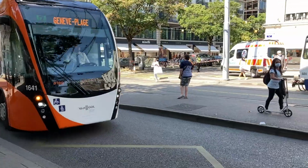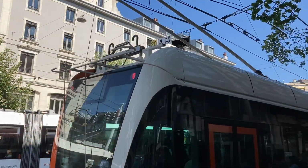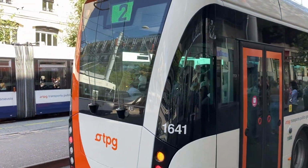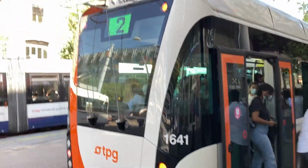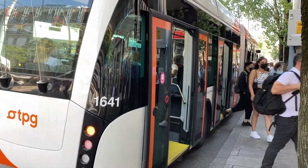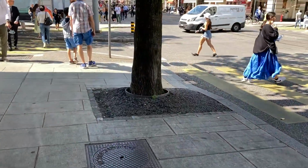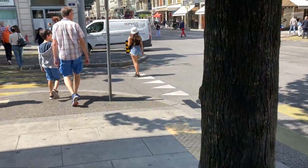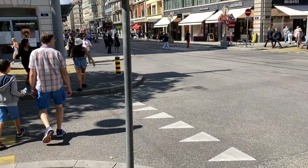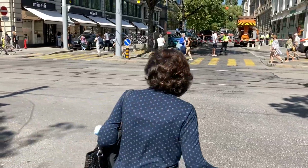Look at this monster. That's a real monster truck. I mean, I've seen a bit along the way, but it's definitely a trolley bus or an electric bus. It's pretty cool. But I've seen a longer one. Let's just see. But they have trams as well. But well, here's the tram.